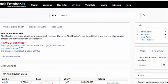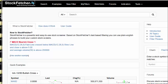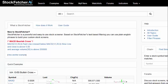And again, the so-called programming language, I imagine there's an actual programming language behind it. But you don't have to learn a programming language. You can just type in basically English. And that's what I like. So anyway, again, I have no financial interest in this whatsoever, but I do use it. I do like it. Something to check out.